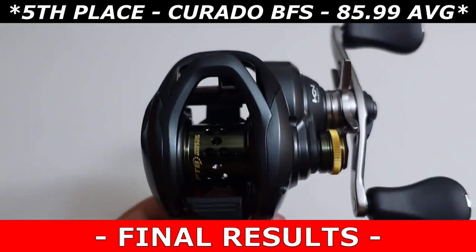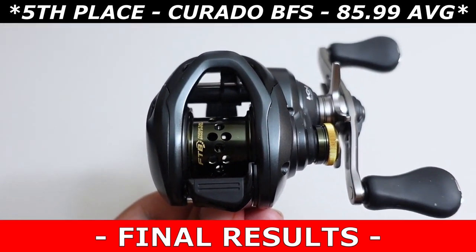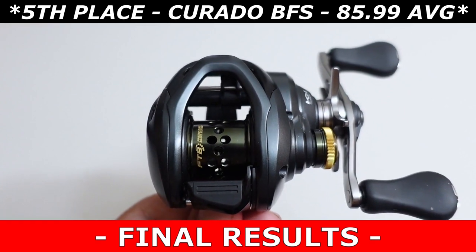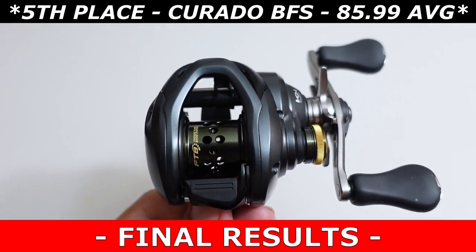Now coming in 5th place and showing us what an overall great BFS value it is, it's gonna be Shimano's CURADO BFS with a 2 lure average of 85.99 feet. And I attribute this placing to the fact that Shimano's technology actually works.